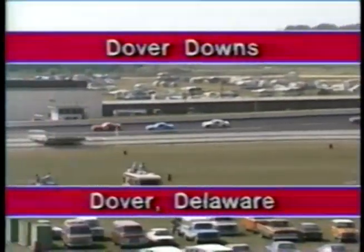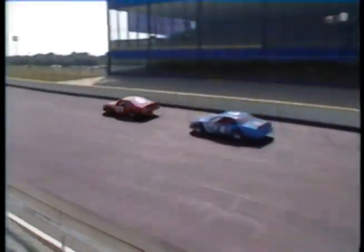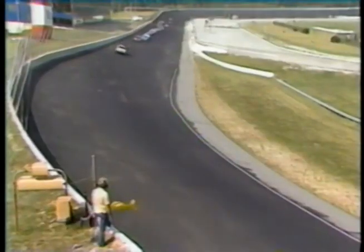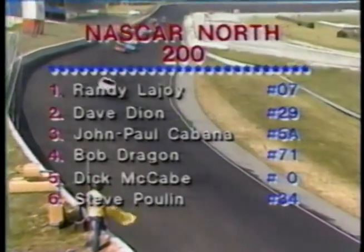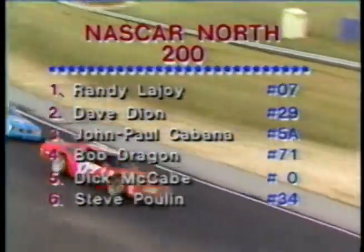The color is yellow here at Dover Downs, Delaware, where the caution flag stays out during the running of the NASCAR North 200. I'm Brock Yates with Steve Evans, bringing you all the action as we get ready for green with Randy LaJoie heading up Dave Dion and John Paul Cabana as this race unfolds.